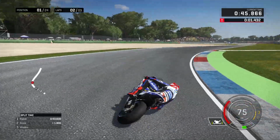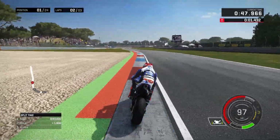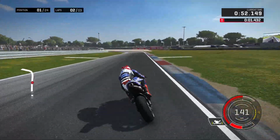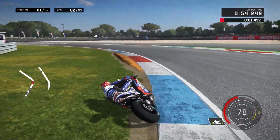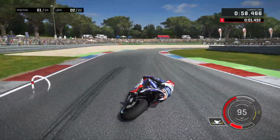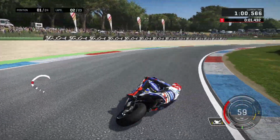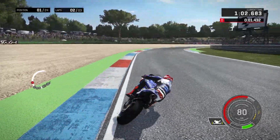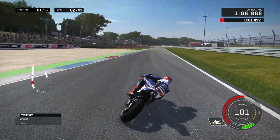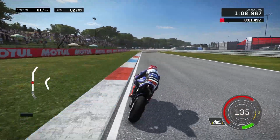It's a fun track, definitely, going side to side, so many twisty corners, but it's so enjoyable. It can get a bit frustrating if your tyres go off or you start to make some mistakes, because once you start making a couple of mistakes and you break that rhythm, you start hitting all the curbs and crashing. But if you can find your rhythm at Assen, it is an amazing circuit to ride.